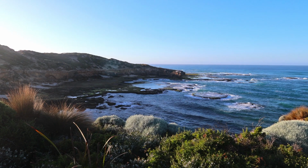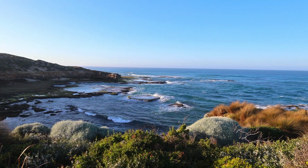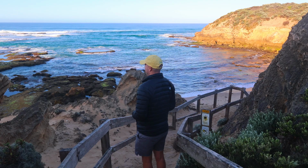We've just got here and it is so pretty, and the main reason that we came here is for these rock pools behind me. There's no wind, it's perfect like we were hoping it was going to be. We're just waiting for the sun to get a little bit higher now to shine the light down onto these beautiful rock pools, but it looks so amazing already.